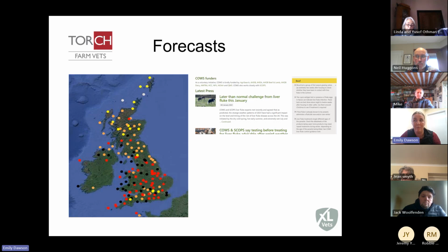It used to follow the calendar beautifully, and we'd have a high risk period for the sheep in the autumn, followed by a higher risk period of chronic disease in the cattle over the winter, sort of December, January time. And we're finding with warmer, wetter, more unpredictable climate that that's becoming a little bit harder to predict. So using testing data within that can help us to get that a little bit more accurate.